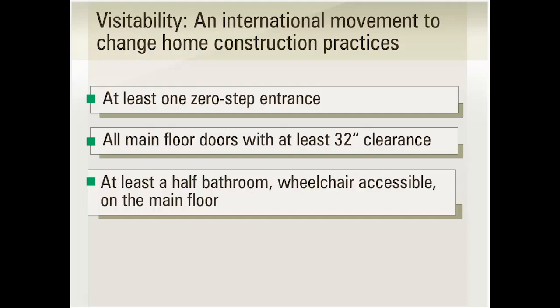Check this out. If you were to invite me to your home today, could I get into any of your entrances with my wheelchair? Could I get into the door, go down the hallway, and utilize a first floor bathroom if I needed to use it?